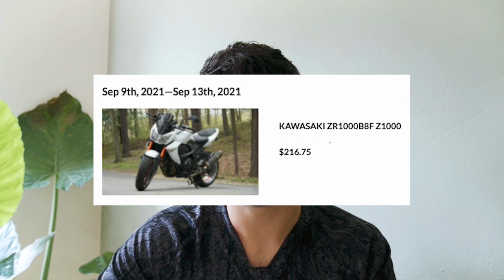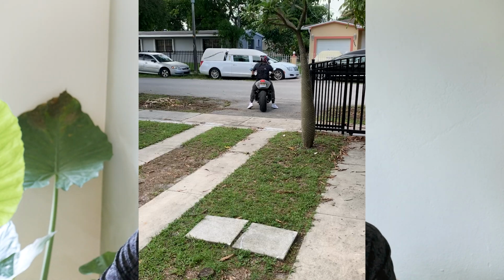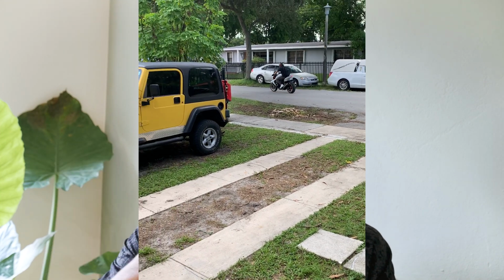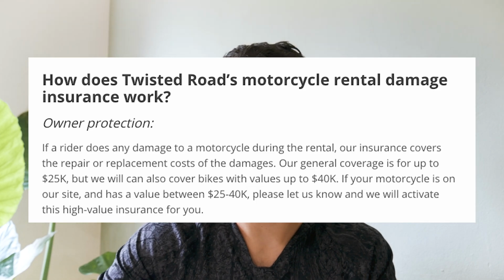And then the second rental is when I really started to think, wow, this could really scale. As I mentioned, the second rental was for 4 days. With that being said, I made $215 for renting my bike out for 4 days. Now, was I a little nervous? Yeah, I was. But these platforms have insurance covered. They cover up to, if I'm not mistaken, I want to say either 19,000 or 30,000.